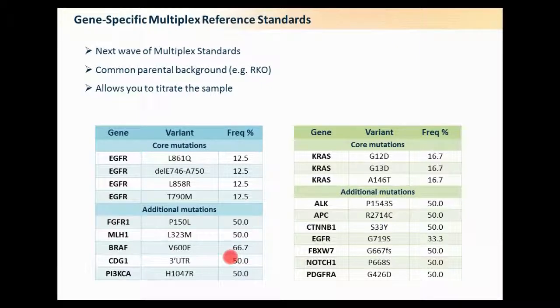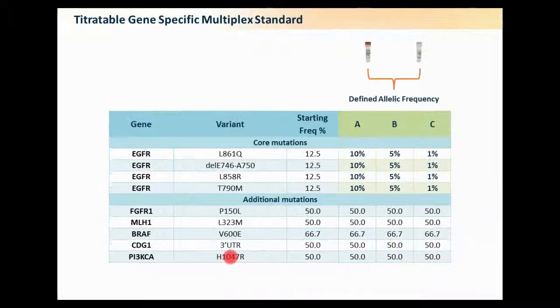For me, I probably should have introduced myself a bit better at the start. I'm the product manager, so I'm essentially responsible for developing all of these standards and manufacturing them. It's always good for me to get feedback from you and your colleagues to really understand which mutations we should be focusing on or which allele frequency we should be aiming for.